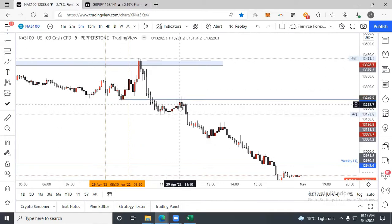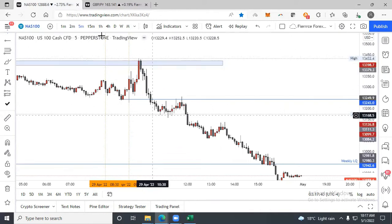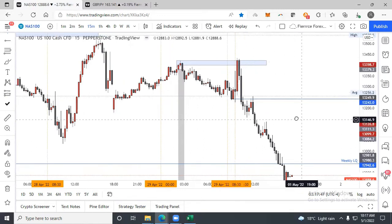So this was the first tap. I think it was some sort of spread. I didn't actually get tapped into this trade, but I got in on this second trade. And you can see how beautiful it was because of this aggressive drop down. If you look at it on the 15, that aggressive drop looks like the momentum here was quite something. The displacement was quite something.